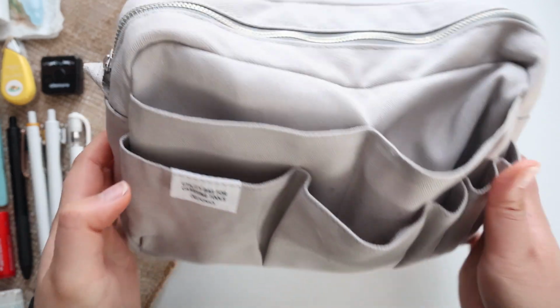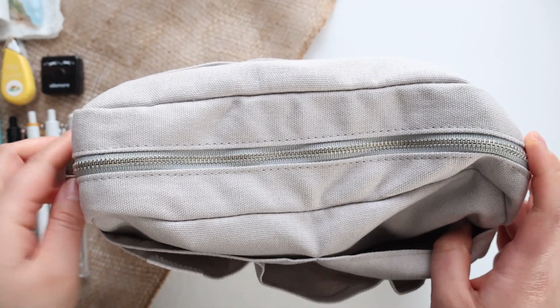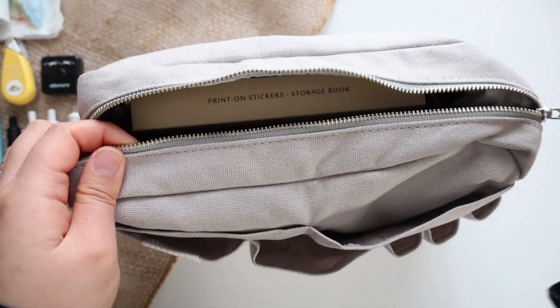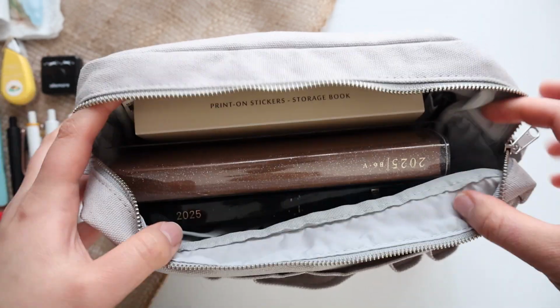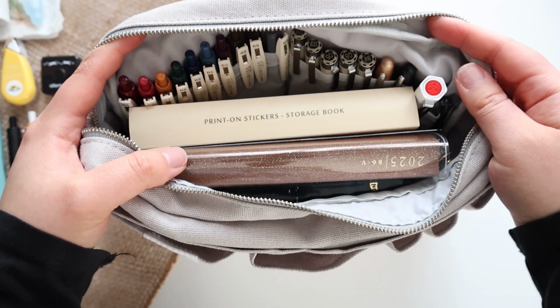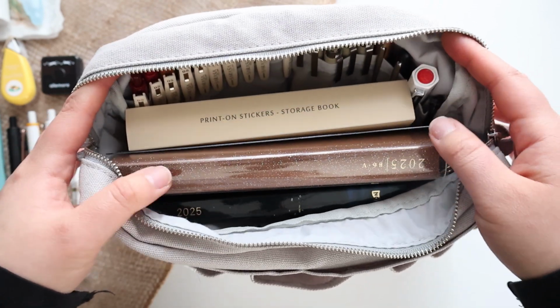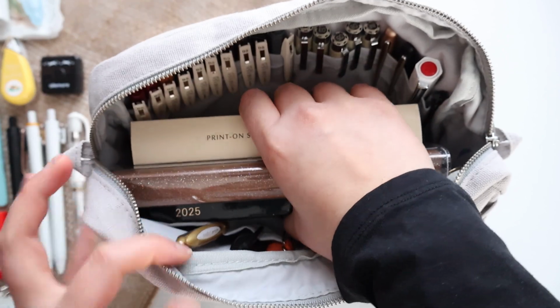Alright, so let's go ahead and open up this zipper here. And I do have, of course, some more pens, and this is where I have my planners as well as my sticker book. So let's go ahead and take these out.